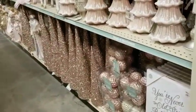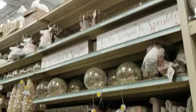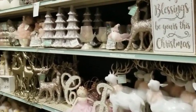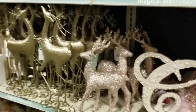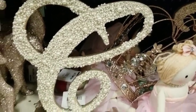This one here is also repeated. So pretty. If you love the girly bling stuff, this would be a perfect collection, especially for a little girl's room. If you like bling, if you like pearls, you will definitely love this theme. Look how they did this letter C. It is so pretty with the pearls on it. That could be a really cute DIY as well.